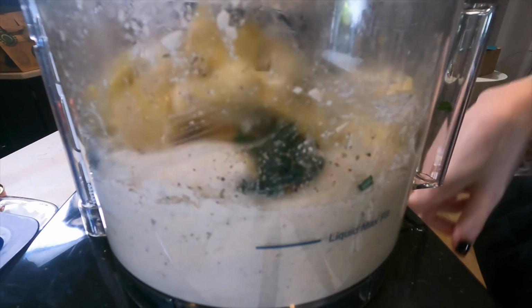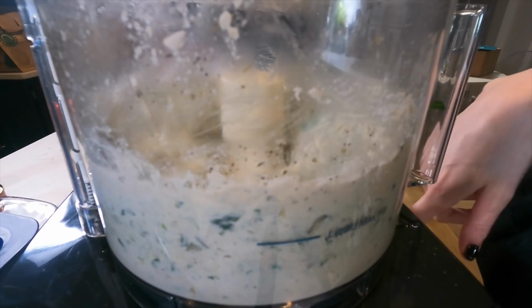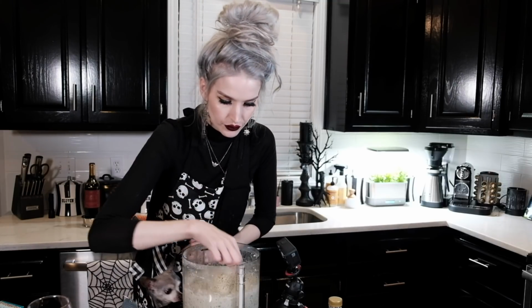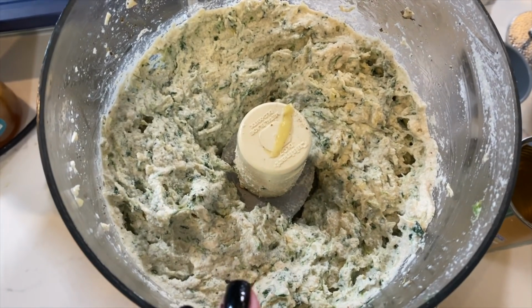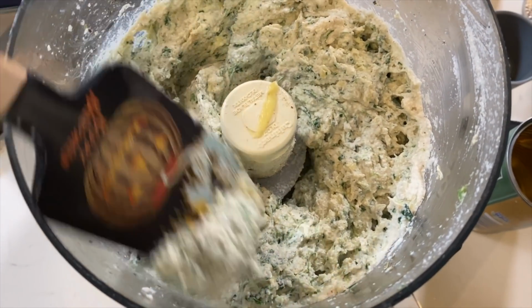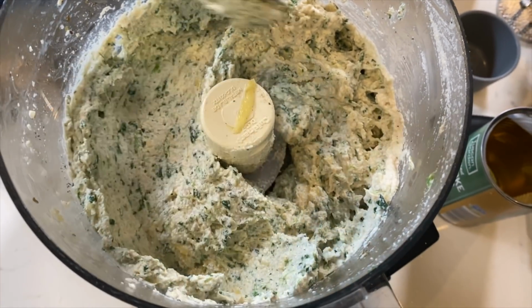So then what I'm gonna do, oh, not that. I'm going to pulse this. I'm using the pulse function just because I like it chunky. Okay. Oh no, it's perfect, I feel like. All right, so once it's done, it should look like this. It should be nice and chunky. I mean, I even like it chunkier than this usually. I maybe blended it a little too much, but you can still see chunks of artichoke and chunks of spinach.